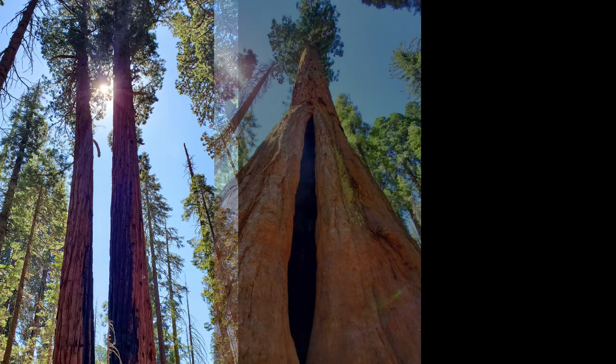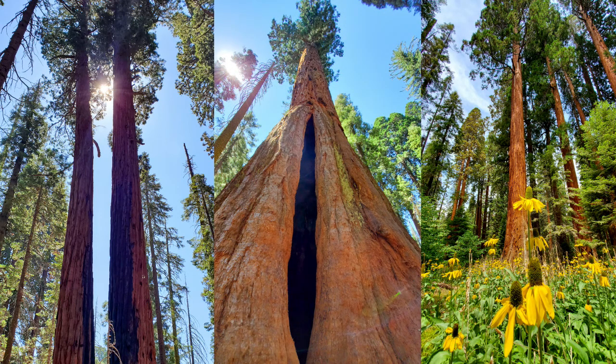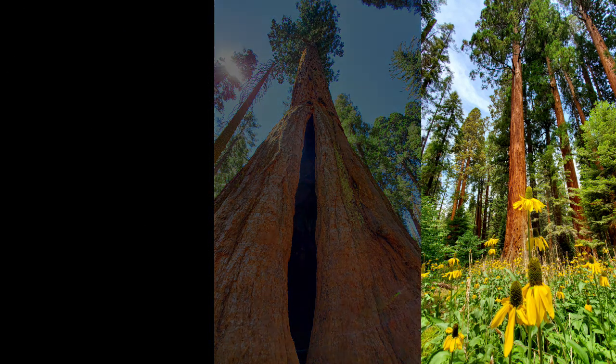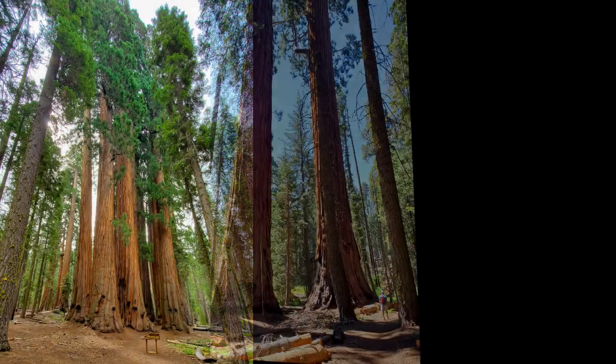After we check out these phenomenal trees, we're headed to Morro Rock. Then we're going to hike Alta Peak, where we're going to see some incredible night skies. And finally, we'll wrap up the trip in Kings Canyon National Park. Hang around to the end, and I'll give you our itinerary and our costs if you're interested.